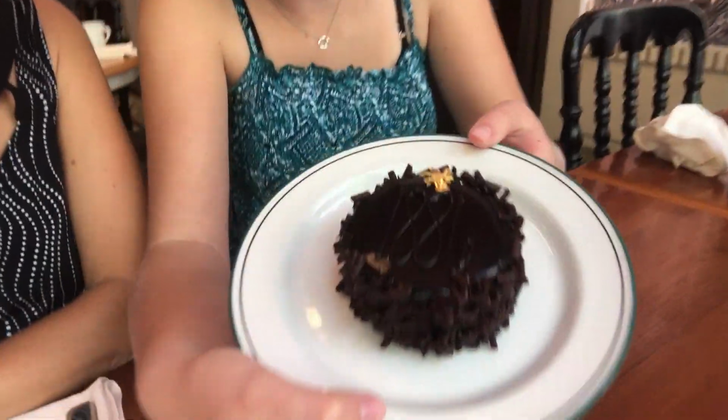Julie and I went for the chocolate. And that even says 1886, which is cool. All right, here I go. And we also got this. It's one of their cheesecake sorts. This is a pastry that looks like this. It has cheese in it. And it tastes like cheesecake, but a pastry. It's really, really good.